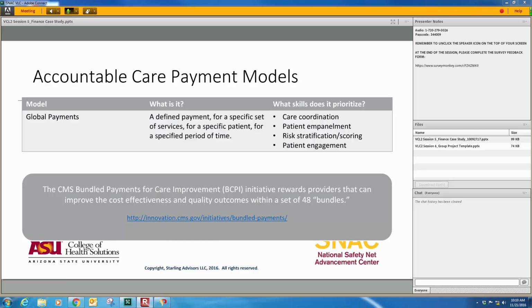Okay. The next model is global payments, and this is one that we don't see a lot of safety net providers engaging in too much, but there are some specific places where global payments start to make sense. A global payment is a defined payment for a specific set of services for a specific patient for a very specific period of time. And the example that we typically use is prenatal care, which is often an example that the safety net will engage around for global payments.